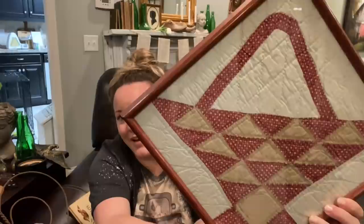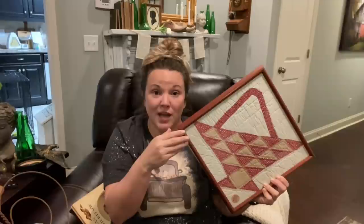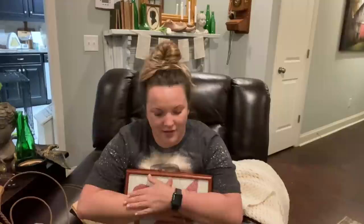I think I'm actually going to put it back on my mantelpiece and layer it with that really pretty silhouette of the child that I bought in my last thrift haul. It has a red background on the silhouette, so I think this with the red will just be really cute with some flags and things like that. So I had to buy that. I didn't have to, but I wanted to.